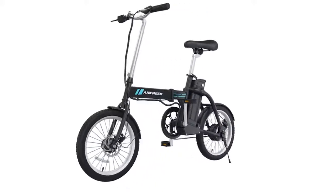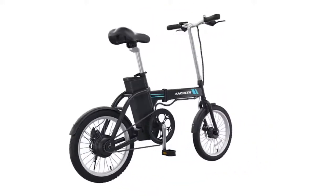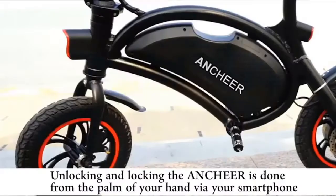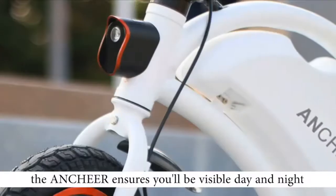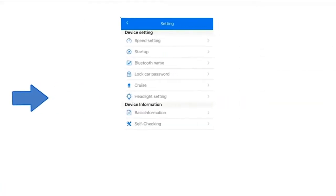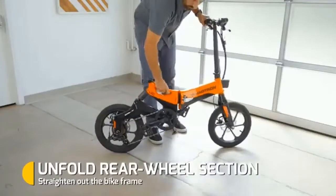Hey guys, in this video we're gonna be checking out the top 5 most powerful folding electric bikes in 2020. I made this list based on my personal opinion and hours of research and have listed them based on quality, performance, price and more. If you are looking for electric bikes that provide ease of use and top performance, then you're in the right place to find out more information about these electric bikes.